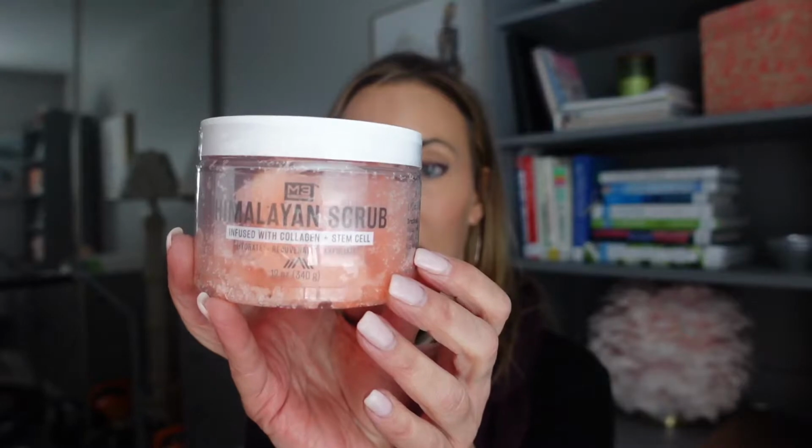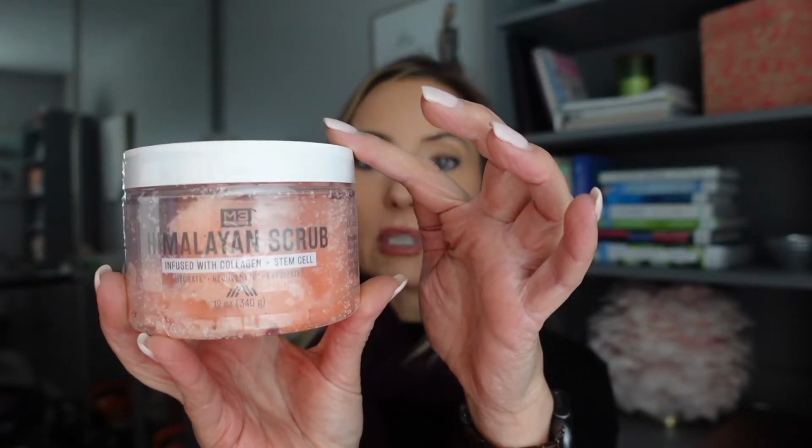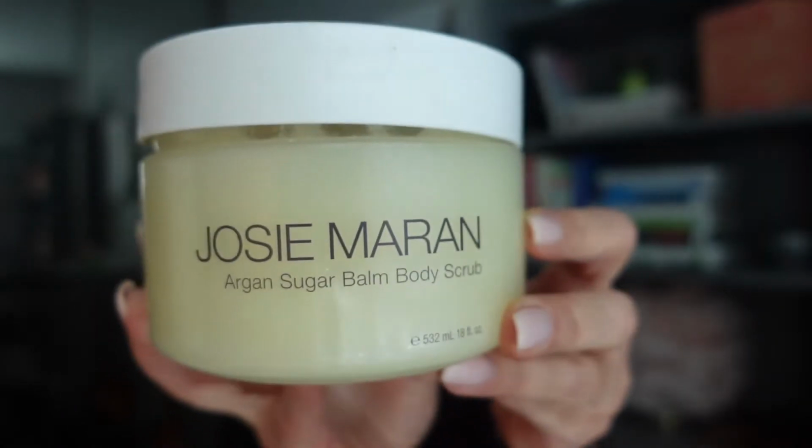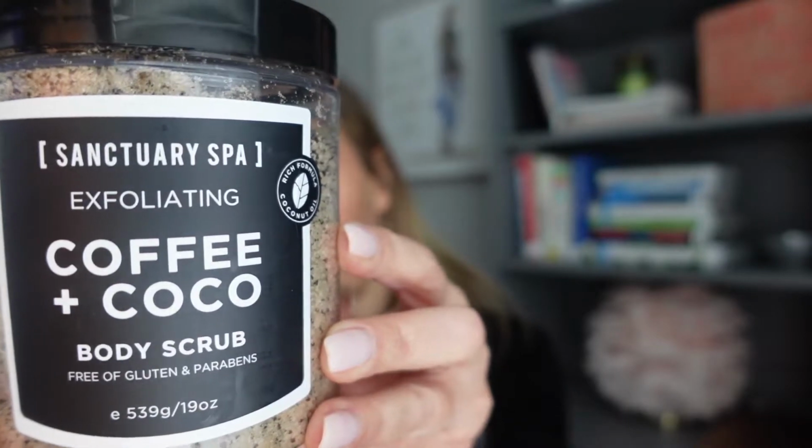I will use a scrub or a loofah and get off all the dead cells first. I have several products. These are all salts. This one I got off Amazon. This is Himalayan sea salt. Of course, you guys know I love my Josie Maran, so I use this one. I just bought this one at TJ Maxx.